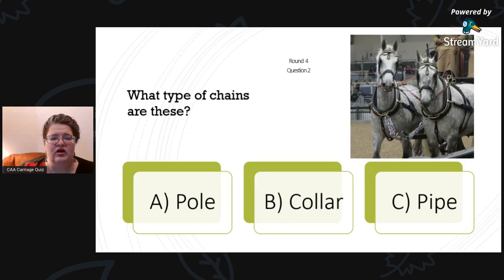Round 4, question 2. These type of chains are called what? These chains are on these 2 horses in the front. What type of chains are these? A, pole chains, B, collar chains, or C, pipe chains?